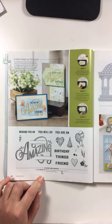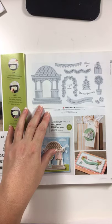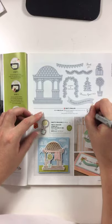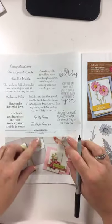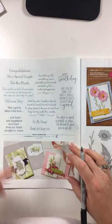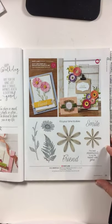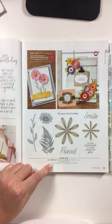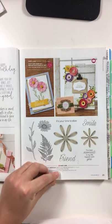Everything, hold on a minute. Yep. And then on page 21, the Pavilion stamp set and bundle are retiring. This beautiful stamp set is retiring. So if you have a lot of weddings that you go to, you might want to consider purchasing that. The Daisy Lane bundle is retiring, but the stamp set and the punch are continuing on.